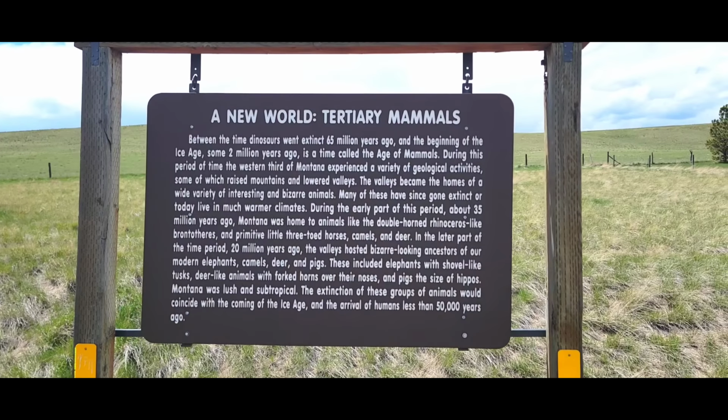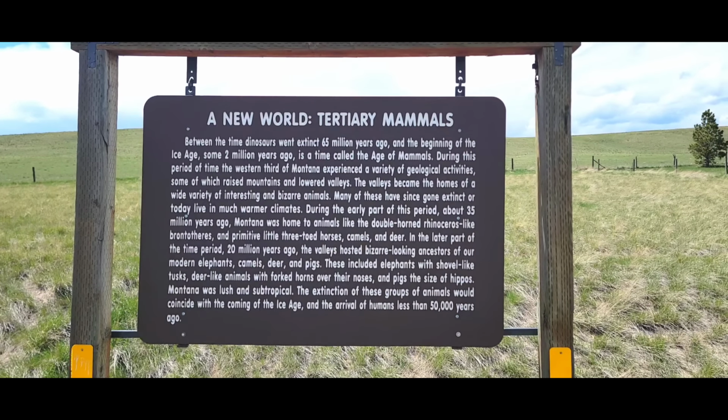New World. So between the time dinosaurs went extinct 65 million years ago and the beginning of the Ice Age, some 2 million years ago, is a time called the Age of Mammals. During this period of time, the western third of Montana experienced a variety of geological activities, some of which raised mountains and lowered valleys. The valleys became the homes of a wide variety of interesting and bizarre animals. Many of these have since gone extinct today or live in much warmer climates.